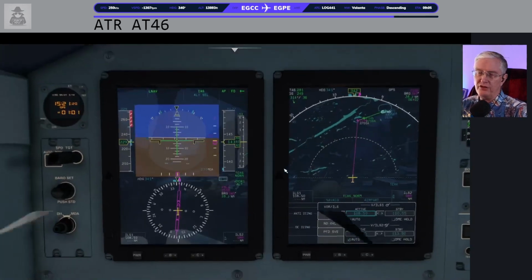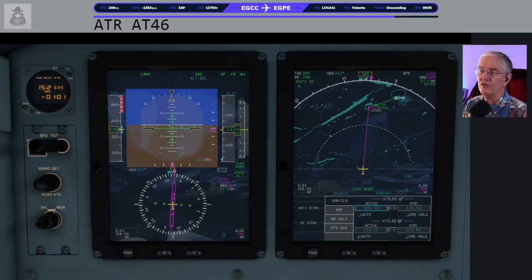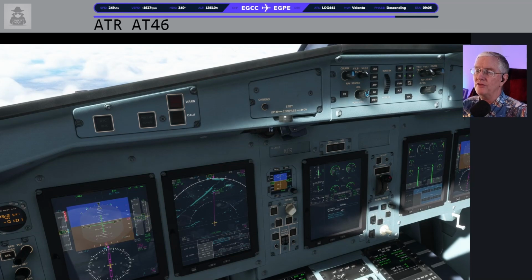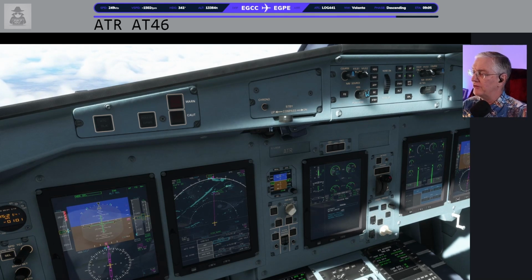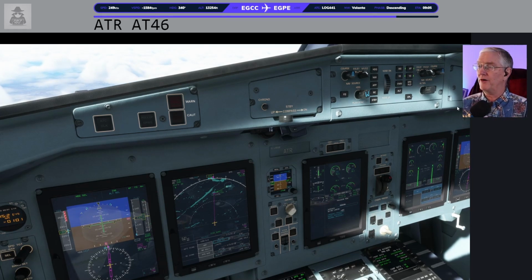So one of the things that you'll do is just go ahead and start taking control of things. Yep, that's our approach right there. So let's go ahead and I'm going to center this bug and put it in heading mode now. Now that we're in heading mode, I can adjust the heading for the ILS, which is 051 degrees. So I'm going to do 051 on the heading.